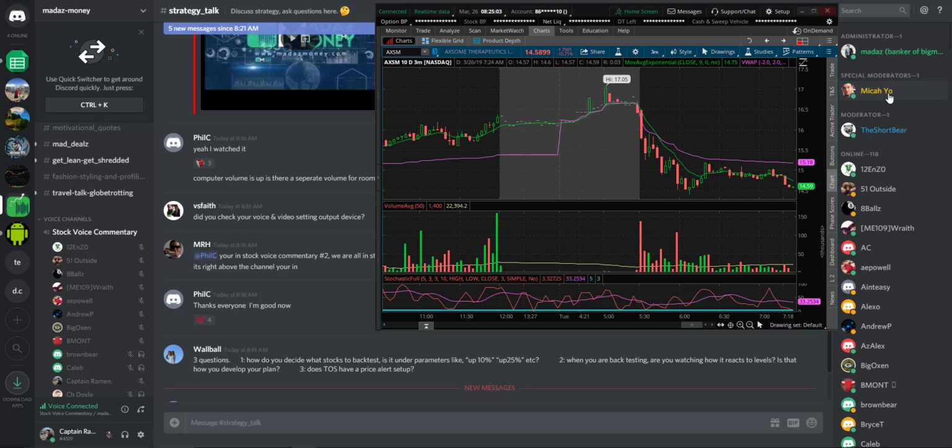Now, of course, if we have a $100 stock, the gap doesn't need to be that extreme, and oftentimes it won't be, because you'll still have some good range there. But for small caps, I'm looking at about 18 to 20%. Second question, when you're backtesting, are you watching how it reacts to levels? Is that how you develop your plan? Yes, absolutely. I'm absolutely watching how stock reacts at levels.